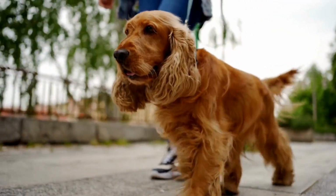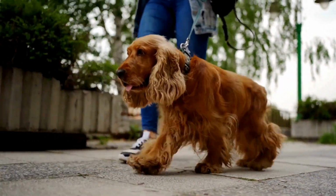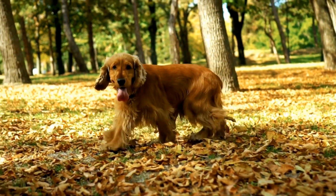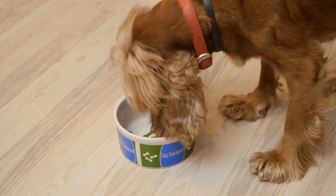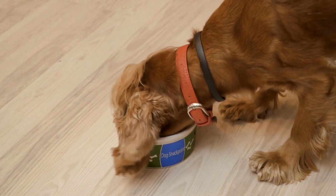9. Toys and entertainment. Keep your Cocker Spaniel entertained during the journey by packing his favorite toys. Interactive toys, chew toys, and puzzles can help alleviate boredom and anxiety. Additionally, consider bringing a few extra toys to keep your dog entertained at your destination.